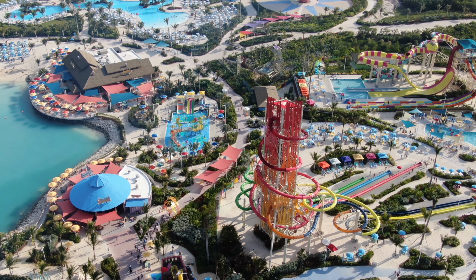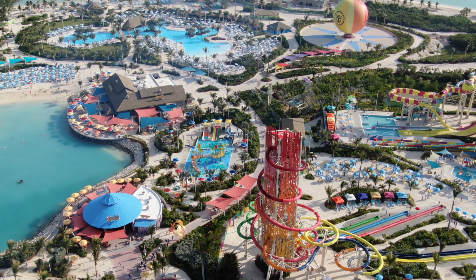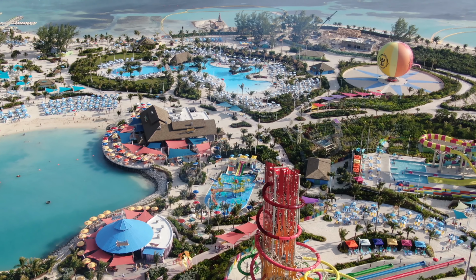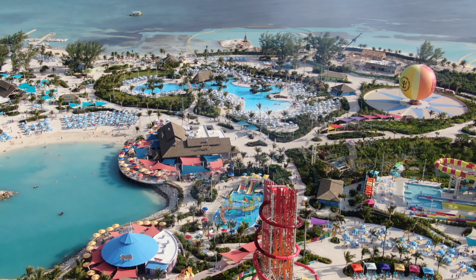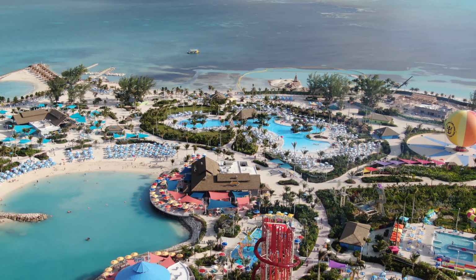You can spend time at the Oasis Lagoon, the largest freshwater pool in the Caribbean, and it has a swim-up bar. The zip line offers a bird's eye view of the island, or you can try Up, Up and Away, which is the helium balloon ride for more great views.